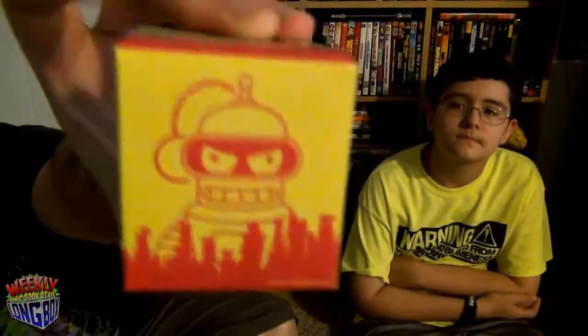We've got a Futurama blind pack from Kid Robot. I believe this is a keychain. Yes, this is a keychain. Go ahead and open that one up. What'd you get? Oh, yes. Obey and bow to me. That's awesome. That's a cool little keychain. You can put that on your Aperture Industries lanyard that you got from the last Loot Crate. All right, what do we got next?